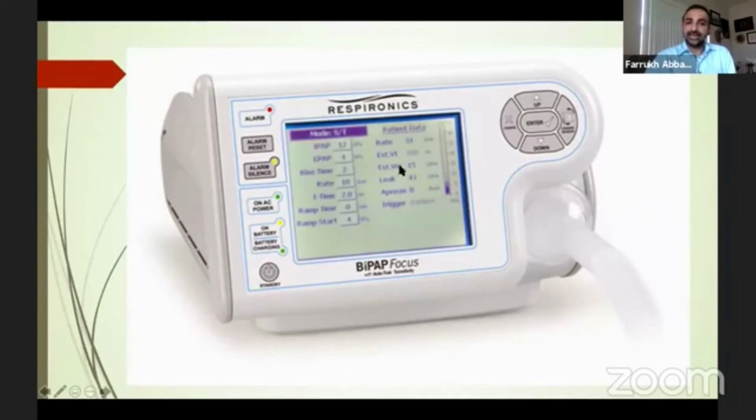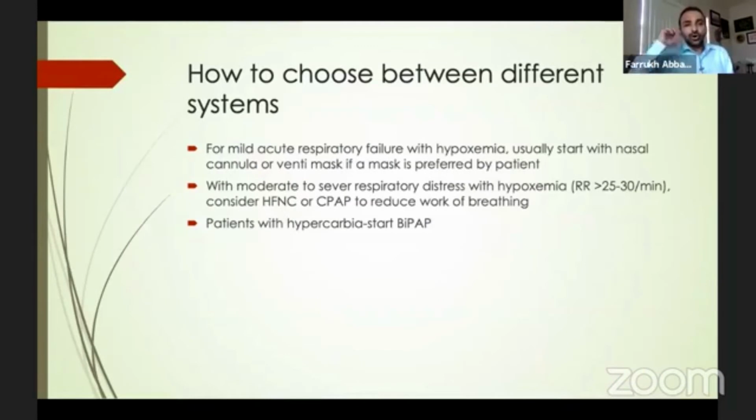You can also look at the air leak on the machine. Here, it says 47 liters per minute, which is a lot of air leak. Usually, it should be less than like 10 liters per minute, ideally less than 5 liters per minute. So this is like the basics of what these devices are and what they do.